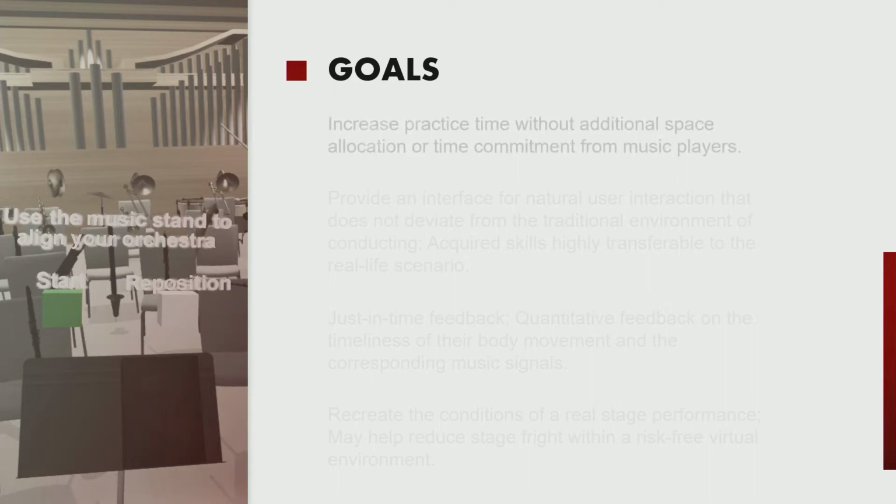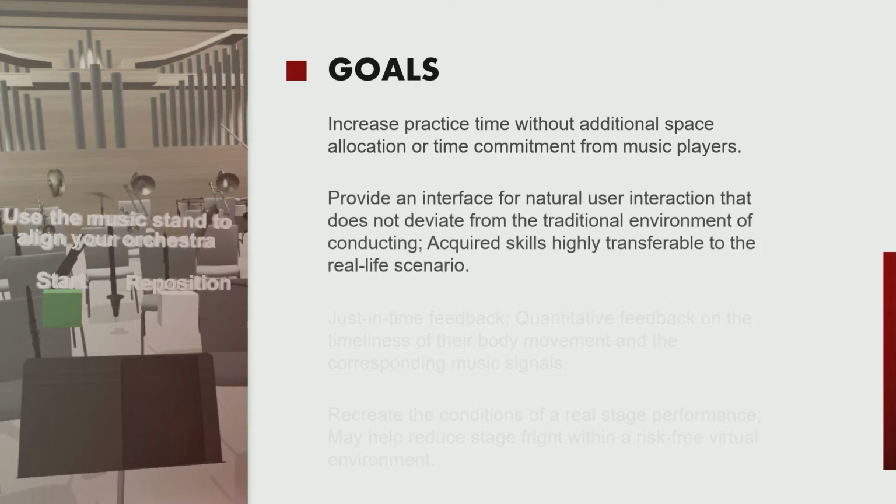The main goals of the proposed system are the following. Enhance the traditional training of novice instrumental music conductors by increasing their practice time without requiring additional space allocations or time commitment from music players, which is also cost-effective. Provide an interface for natural user interaction that does not deviate from the traditional environment of conducting, including the environment, the tools, and the user behavior, hand gesture, head pose, and body posture, thus making the acquired skills highly transferable to real-life scenarios.